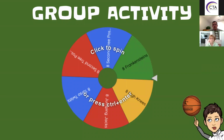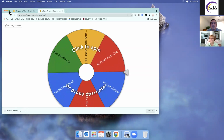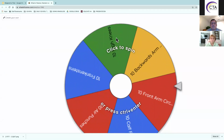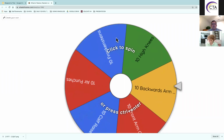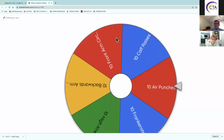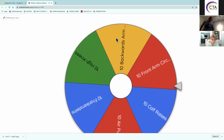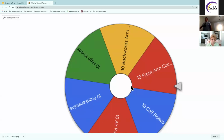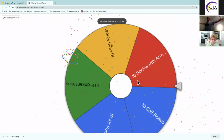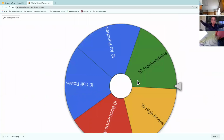So what I would like to invite you to do is to join me in our little brain boost group activity, because I know you guys have been sitting around all day. So we are going to do this little wheel of exercises. So please, let's just take a little break, get the blood flowing from our bums back up to our brains, and let's do a couple of exercises. It looks like 10 backwards arm circles. Let's move those arms. 2, 3, 4, 5, 6, 7, 8, 9, 10. Let's see what's next.